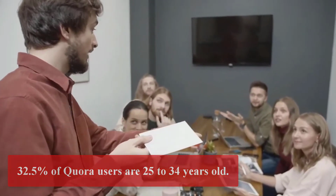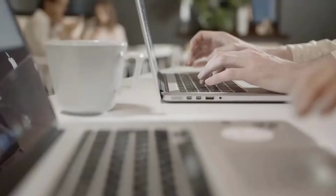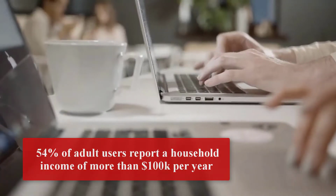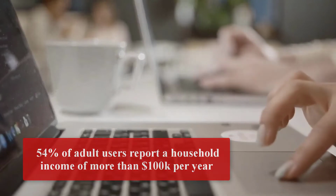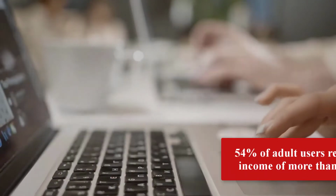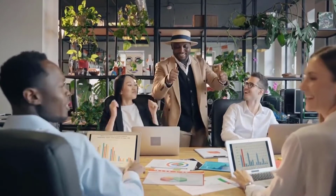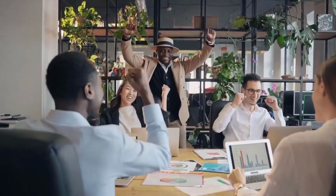It's worth mentioning that 32.5% of Quora users are 25 to 34 years old. These are the people most likely to go out and make a purchase after they see your answer. Add the fact that 54% of adult users report a household income of more than $100,000 per year, and you'll understand why your company could benefit from using Quora as part of your SEO strategy.